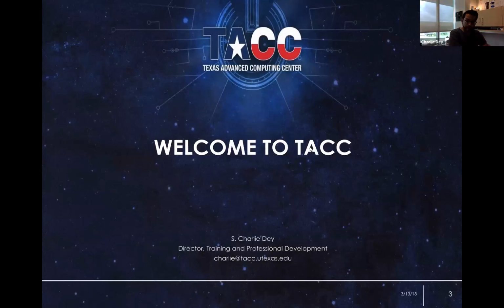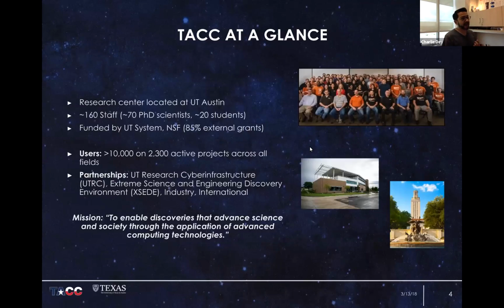So first off, I'd like to also welcome you guys to TACC. So TACC, we are the Texas Advanced Computing Center. We are a supercomputing center located in Austin, Texas as part of the University of Texas. We have approximately 160 people on staff, about 70 PhDs, usually about 20 students or so. And we are mostly funded by the National Science Foundation and the UT Systems, and we have other grants as well, such as DesignSafe. What TACC provides is the underlying infrastructure to DesignSafe, how DesignSafe works. We have basically all the computational power and all the cloud computing power that DesignSafe requires.